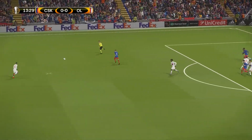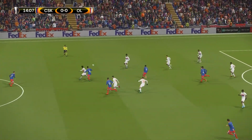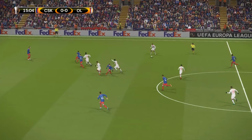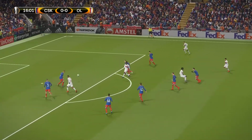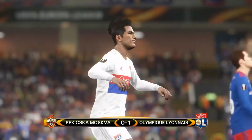By the keeper. Traore. Tete. Traore. He's had a shot! Goal! Lyon!